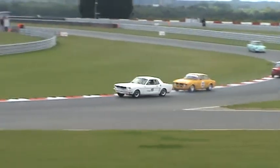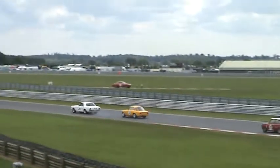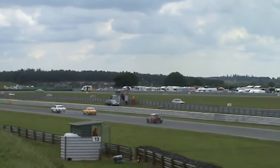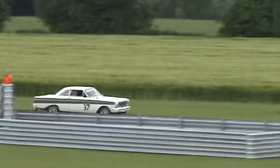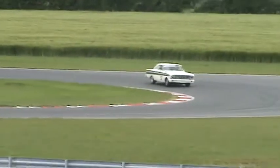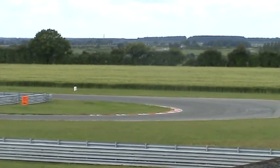He can't quite get past the smoky Mustang, and then the power of the Mustang comes into its own down the Bentley straight, and the power's away from Ken Lark. The bootless Imp next up. Then Peter Burton just about keeping the Angular behind him. I think this is the final lap of the race for the Ford Falcon.